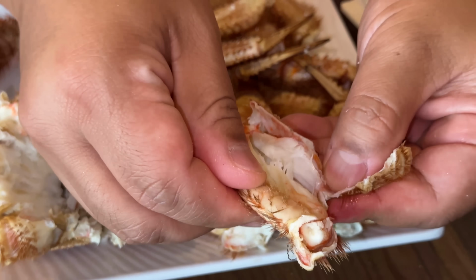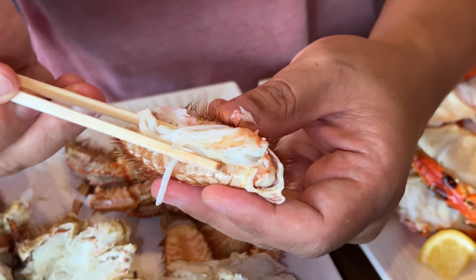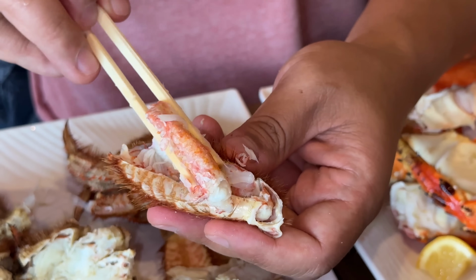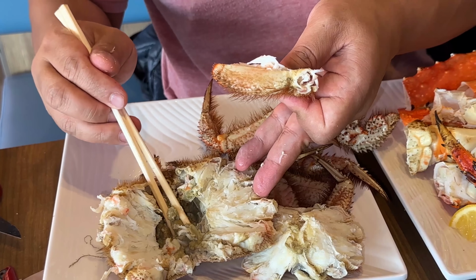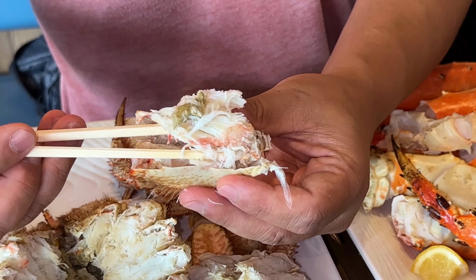Break that open. Look at all that juicy, sweet, succulent meat. Oh, that meat is not as sweet as the king or the snow crab. It's way more tender. And if you want more flavor in this thing, take some of that meat, take some of that nice, delicious miso, put it on top of the crab meat. So you're essentially seasoning this crab. That bite might be better than a king crab.